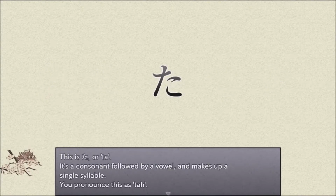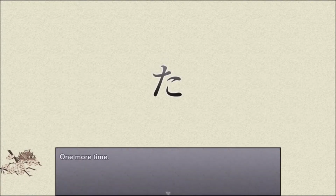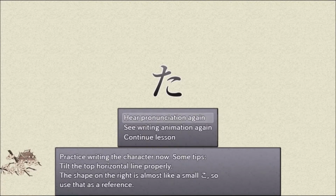Ta. This is ta. It's a consonant followed by a vowel, and makes up a single syllable. You pronounce this as ta. Okay, this word, I always mispronounce this. Maybe it still doesn't sound correct, but... Some tips. Tilt the top horizontal line properly. The shape on the right is almost like a small 'ko', so use that as a reference. Okay.